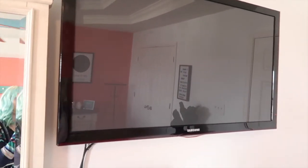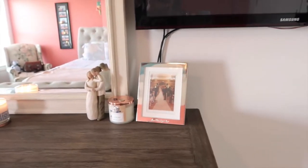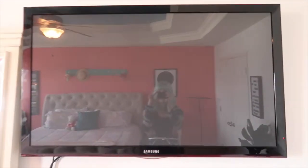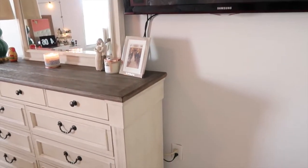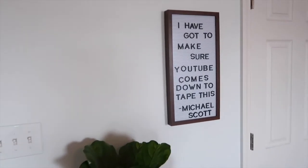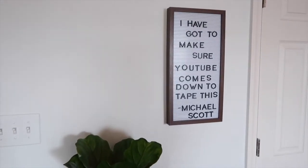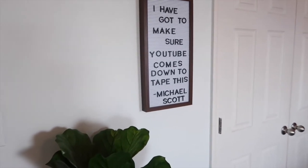We just got our TV that used to be downstairs hung up on the wall. And I typically have this pushed back a little bit and it hides the Roku, and it almost hides the cords. We thought about putting them behind the wall, but for that little bit of cord view, it's not worth it. So we're gonna leave it like it is. Here I have my letterboard and funny quote from Michael Scott, because we love The Office and I felt like this one was kind of appropriate for me.